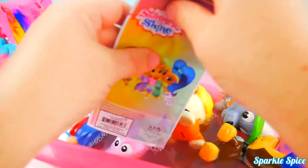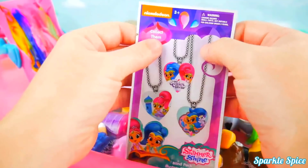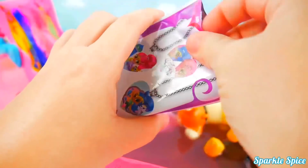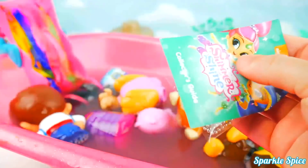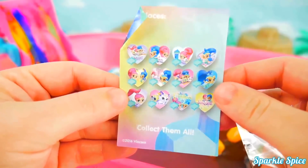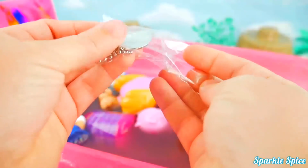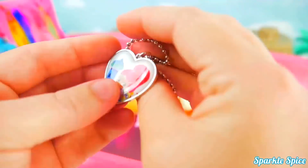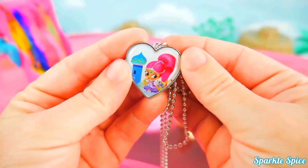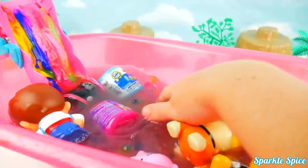Oh, what's this surprise that just popped up? It's a shimmer and shine necklace. Let's tear it open and see what we get. All right, there we go. It's opened up. Let's check out what's inside. Ooh, we've got a guide here. What about all these necklaces? I'd like to have them all, but let's see which one we have in here. We'll just peel open our bag and slide it out. Here we go. Oh, it's got shimmer on it. And do you see Tala there too? So adorable. All right, let's keep going with our surprises.